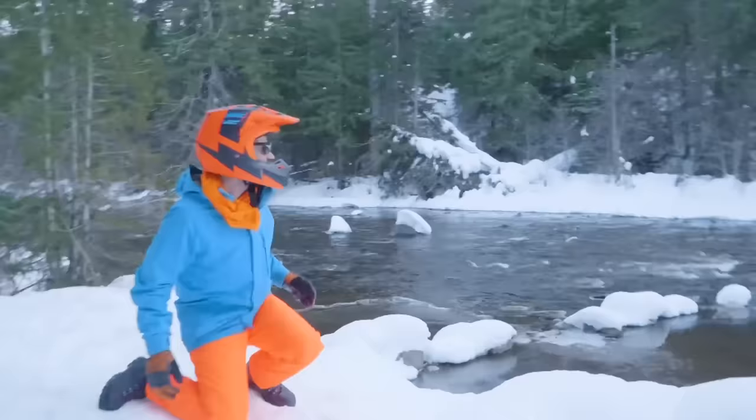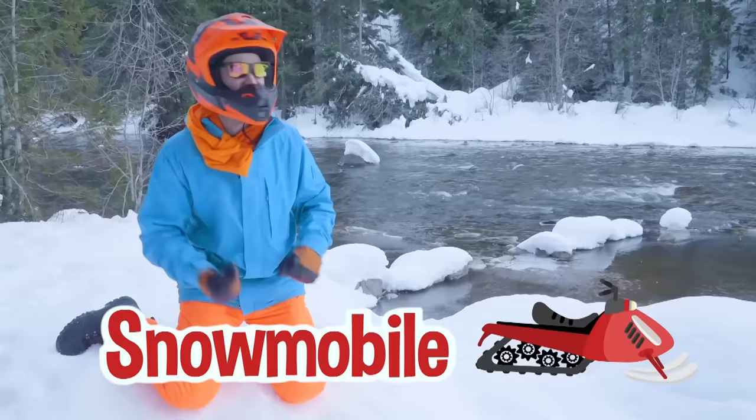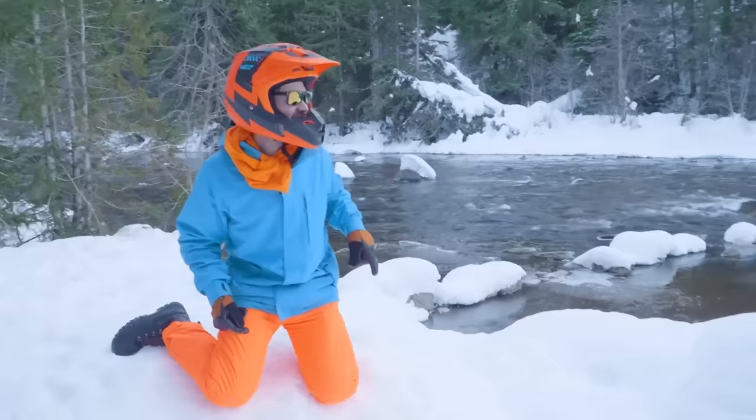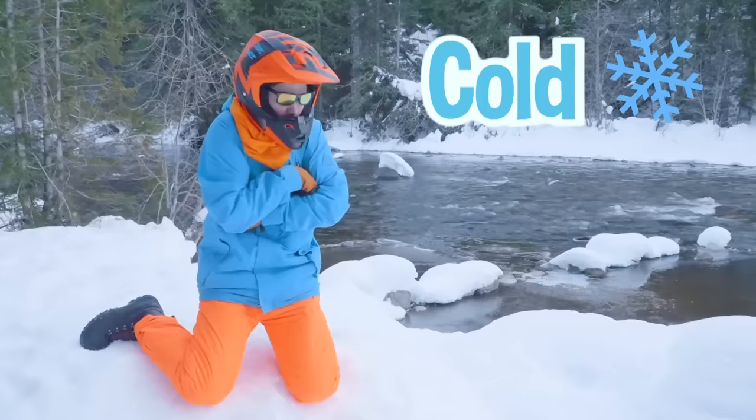Look at what we found! Yeah, we found a river! Whoa! This has been so much fun exploring with the snowmobiles and finding this river. Hey, do you know what animals live in this river? Yeah, probably some fish! Whoa! I definitely don't want to be a fish right now and swim in that water. That water looks so cold! Woohoo!